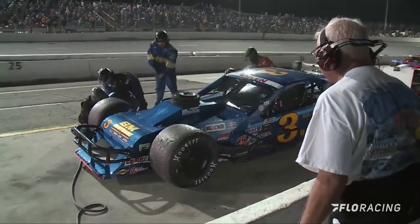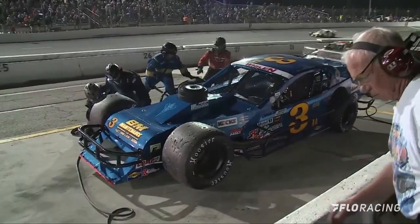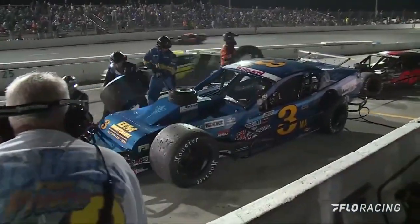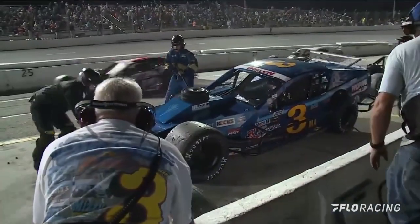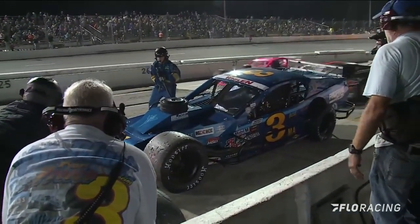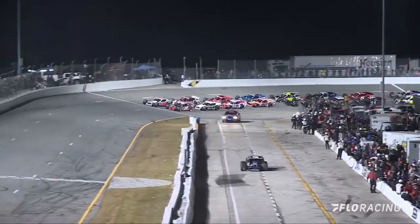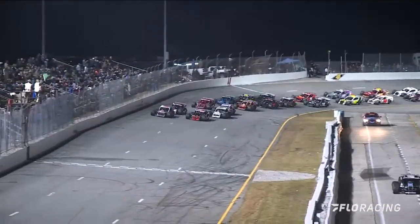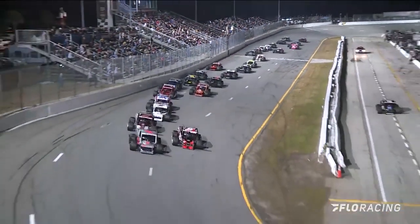First car in is going to be the three of Ryan Preece. And you see the crew go to work around the right side. You can see on our camera the different lugs, how wide they are on that left front. You see the crew going to work on the right side. Most everybody is on pit road. Remember, you can take tires or fuel only. Car number 24 to the inside, Andrew Krause. But it is Ronnie Silk who chose the upper lane.